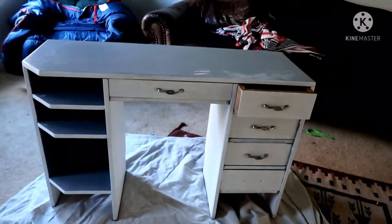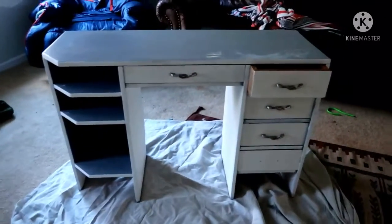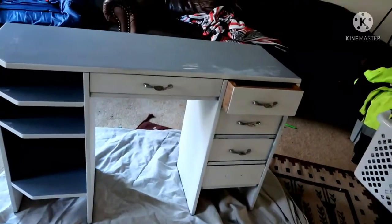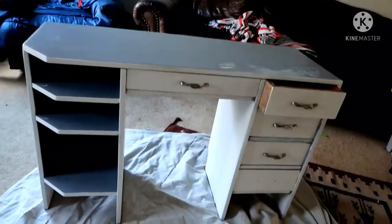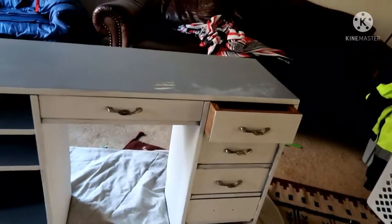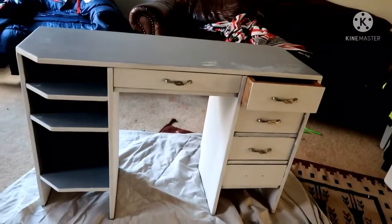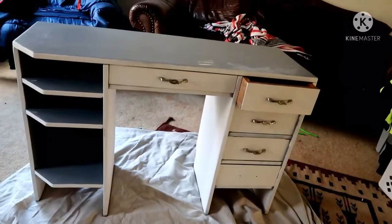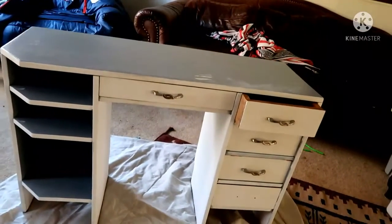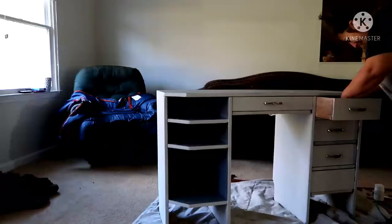Okay, y'all. Excuse me for being out of breath, but we just toted this in here and it's real wood. This is the desk I'm fixing to redo. We bought it on Marketplace for 20 bucks. So yeah, we're gonna redo that. I'm fixing to paint it with white chalk paint.